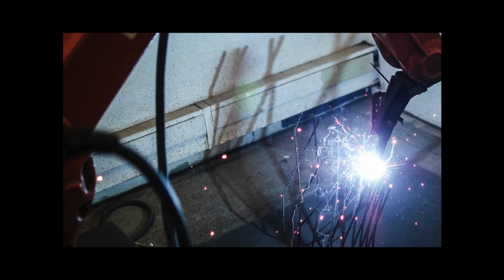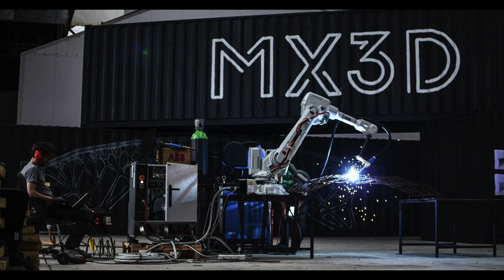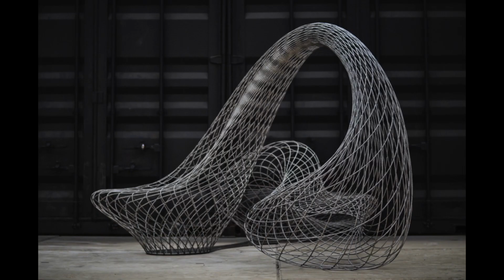And ultimately, they ended up creating a company around this called MX3D, which now exists in the Netherlands. It's based in Amsterdam. And they're creating pieces like this bench. So this is a bench that is entirely 3D printed in midair, made from stainless steel with these swooping forms, this complete open lattice, self-supporting structure.